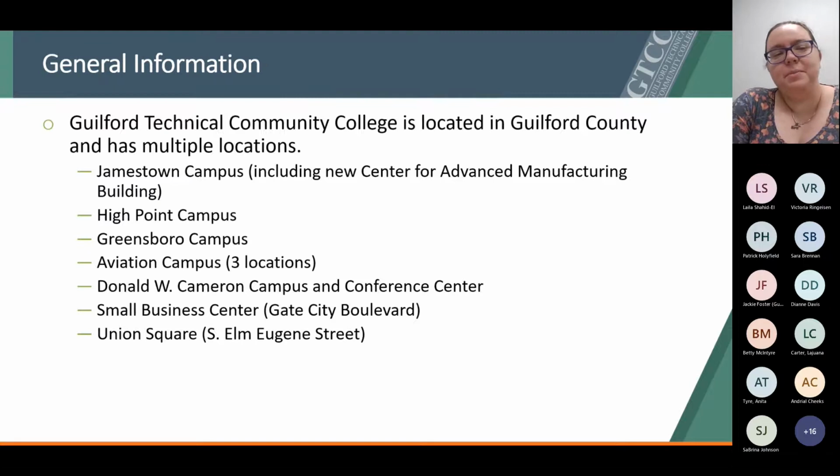So general information about GTCC. We're located in Guilford County. We have multiple locations. Our Jamestown campus is our main campus, and that includes the Center for Advanced Manufacturing building. We have campuses in High Point and Greensboro.